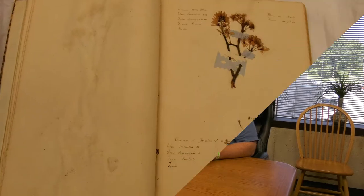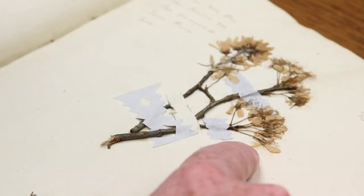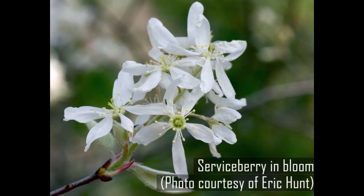And it's really neat here. This particular collection is actually a mixed collection. It's identified here as wild plum, but there's actually two species here. The ones on the right here are, in fact, one of the wild plums, and the one on the left here is a serviceberry, which blooms at the same time. Both of them bloom before the leaves come out in probably March, late March. And it just shows, those would be some of the earliest blooming species there.